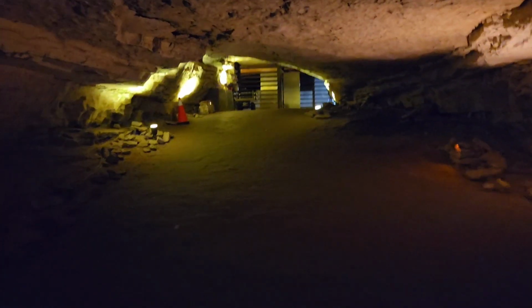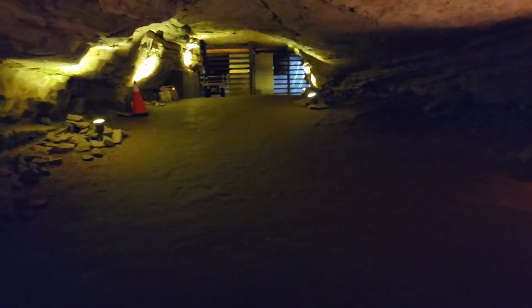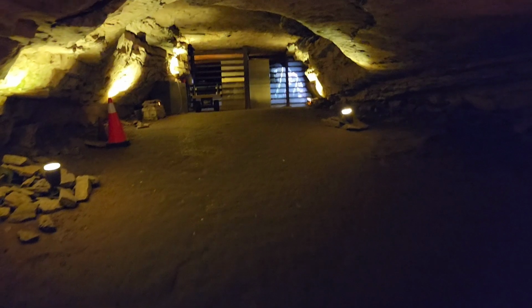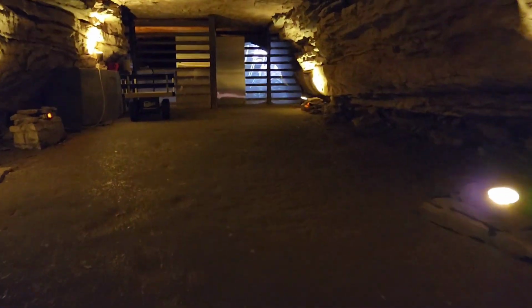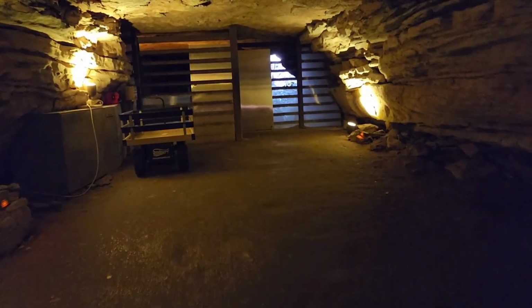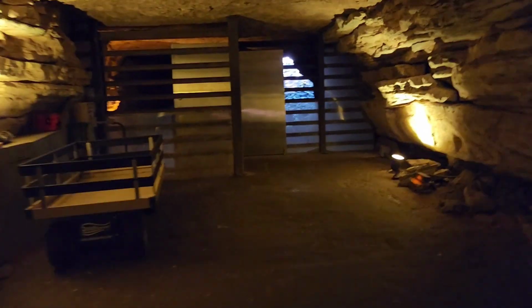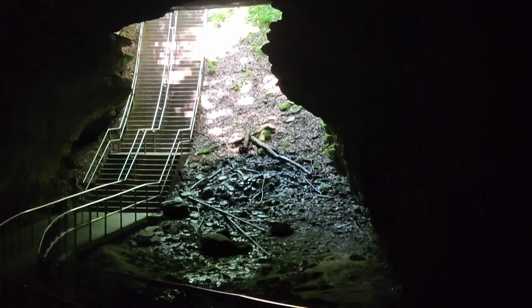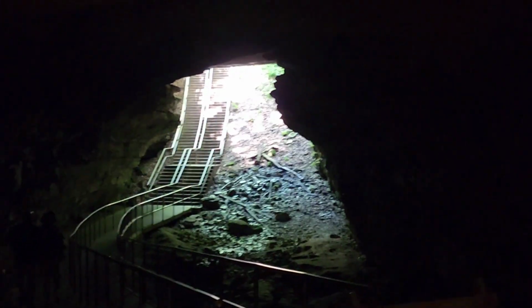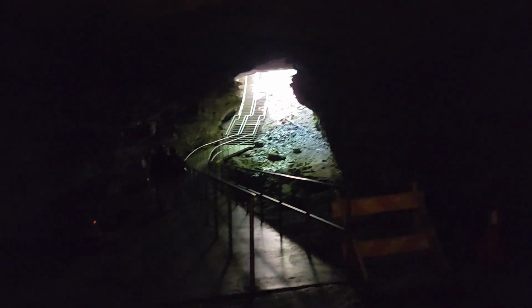All right, we're getting to the exit. Can you see the sunlight? Oh, looks beautiful. Oh, wow. Oh, the breeze is so good. It literally will not get better than that.